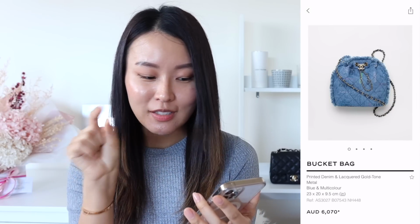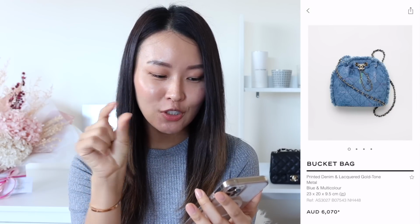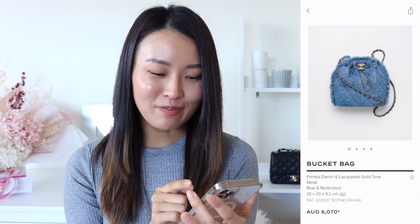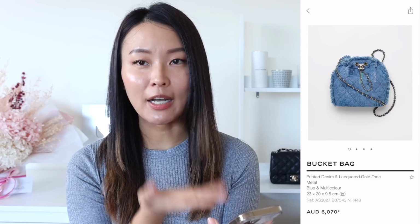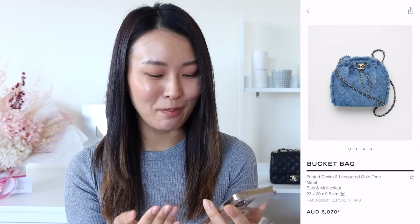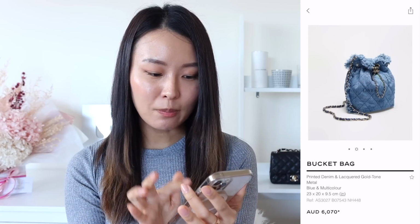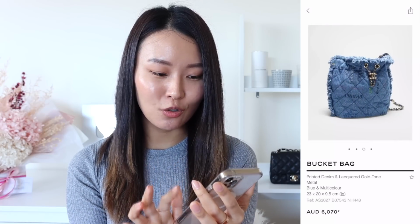Actually, I do love Chanel's bucket bags. It's just that the prices are really high, but their bucket bags with the Chanel CC drawstring that is like a little push release, I think it's adorable. And this denim version, you know what? Actually, denim is a rather casual material if you ask me. So in a bucket bag design, this works really well in my opinion. And it's still got the leather and metal interwoven signature Chanel chain for the shoulder straps. So this is actually quite a cute bucket bag.